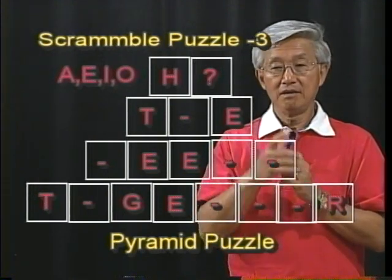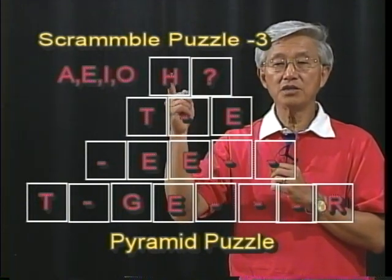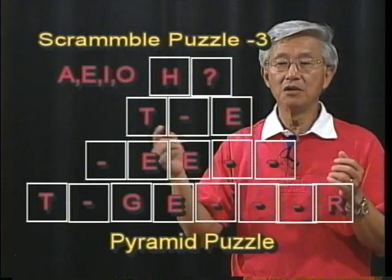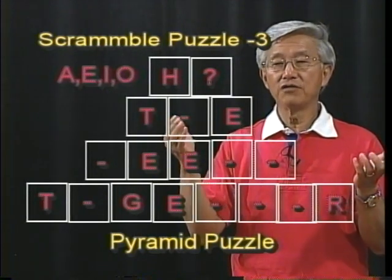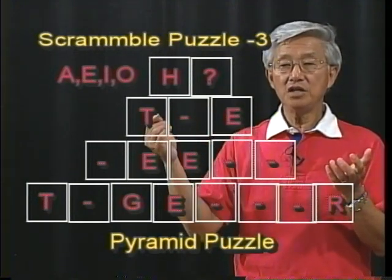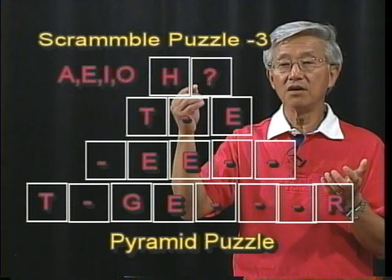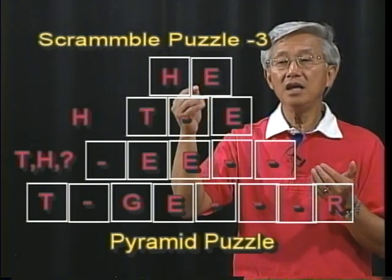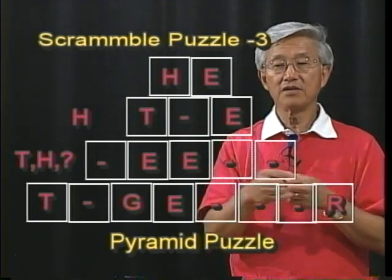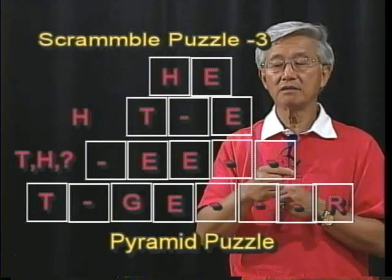Because first of all, the H from the first row must be in the second row. That itself is a bonus clue that immediately gives you the answer for the second row. That word is THE. Now, because the vowel in THE is E, the first row must be E also. Therefore, this is HE and THE, right? Once you solve these two, the third row now has two E's and three letters not given.